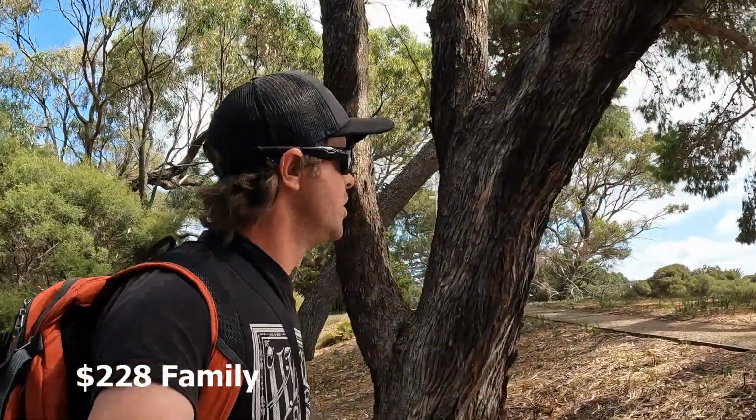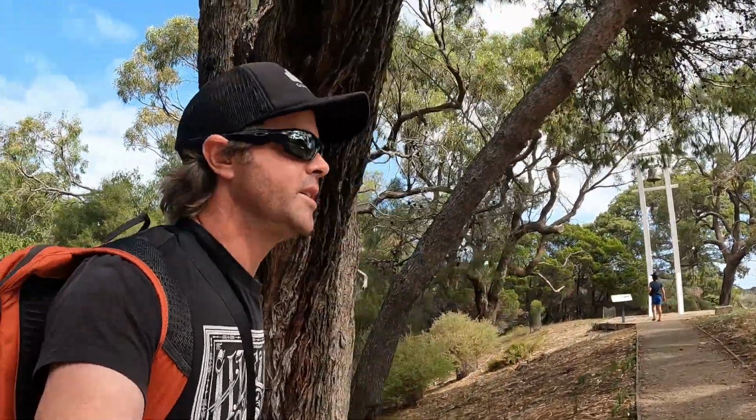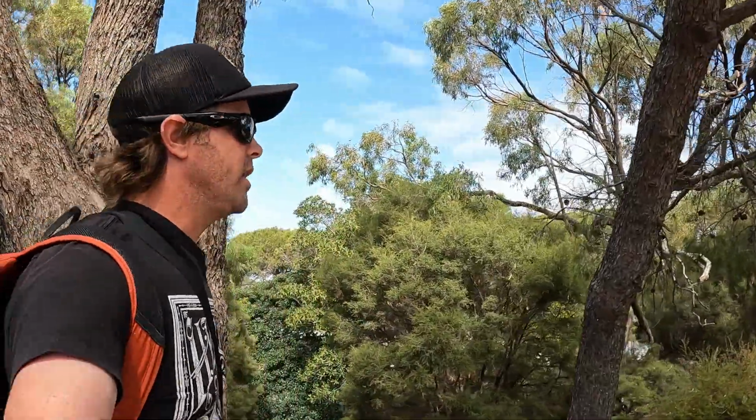I don't know what the price is, but I'll drop it in below. But it was good. I enjoyed it. Just on the hunt for some quokkas. So the kids are pretty keen to look for a quokka. We've seen a couple floating around already, but they're normally nocturnal, so keep your eyes peeled.